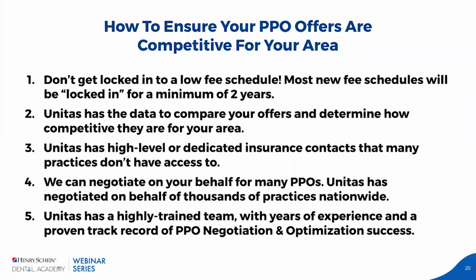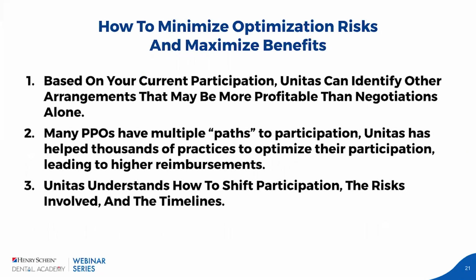It helps us make educated decisions, because it may be more profitable to be direct with that insurance company if they give us a good fee schedule offer, or it may be more profitable to switch from a direct contract with Guardian, for example, to being a network with Guardian through Carrington or Guardian through Zealous. Those options are things that will help you evaluate. Those all come down to what we call optimization. So based on your current participation, we can help identify any arrangement that may be more profitable than just negotiating with a given insurance company.